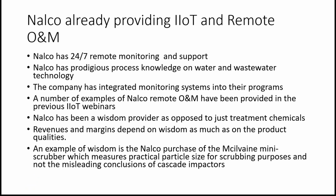Nalco is another company that we've been providing a great deal of information on in a number of the 12 webinars that we've conducted over the last 3 or 4 months. And they do have 24/7 remote monitoring and support. Nalco has prodigious process knowledge on water and wastewater technology, but also on some of the processes, and particularly when it comes to things like pulp and paper. And they have taken it to the next level, and they do have obviously integrated monitoring systems that can be used to communicate remotely to their 24/7 monitoring center. And a number of examples of their activities in this whole area have been presented in the previous webinars.